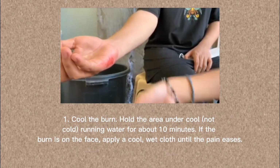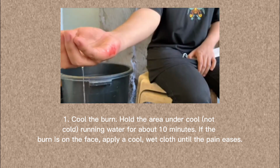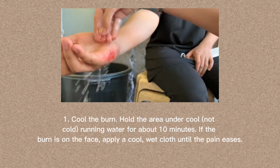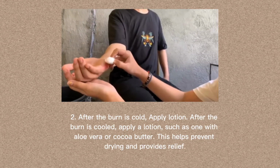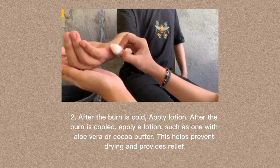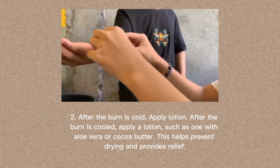For minor burns, cool the burn. Hold the area under cool, not cold, running water for about 10 minutes. If the burn is on the face, apply a cool, wet cloth until the pain eases. After the burn is cooled, apply a lotion, such as one with aloe vera or cocoa butter. This helps prevent drying and provides relief.